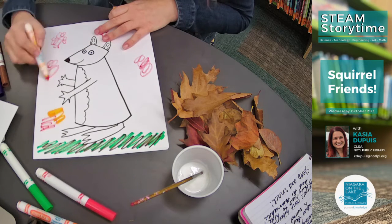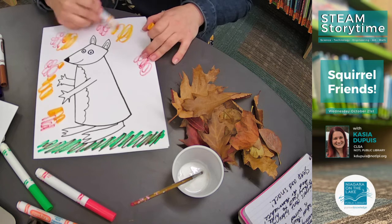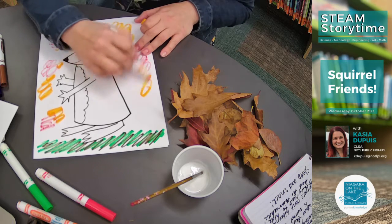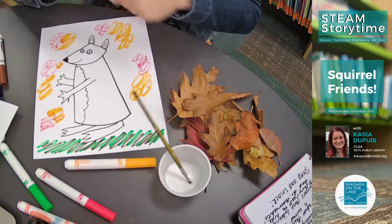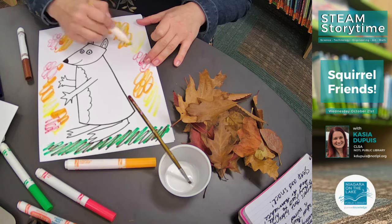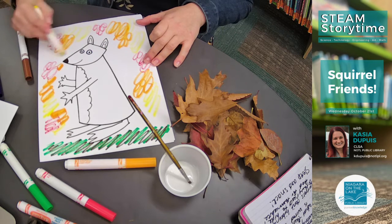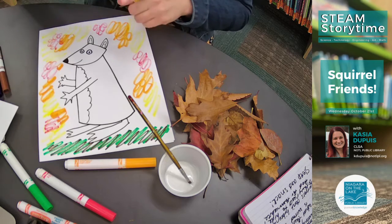So some fall colors, right? Some orange and some yellow and some red. What's another fall color? Oh, you know what? Sometimes green is in fall as well. Oh, I'm going to put a little bit of yellow here. So I'm just doing this really quickly. You can take more time with yours. Yeah, you can put as much detail.